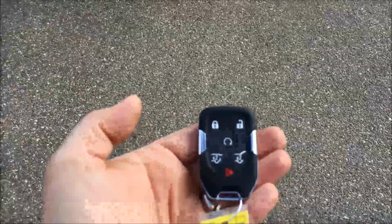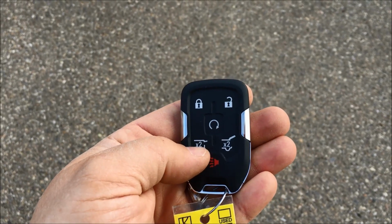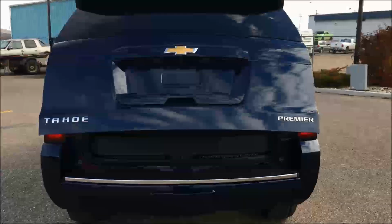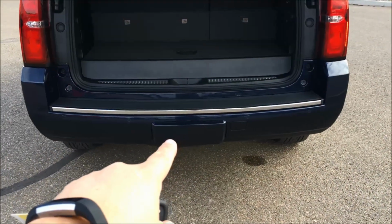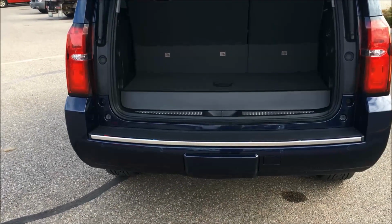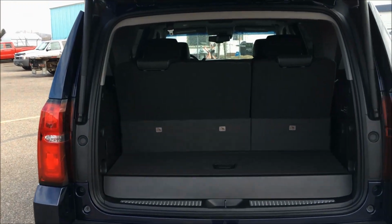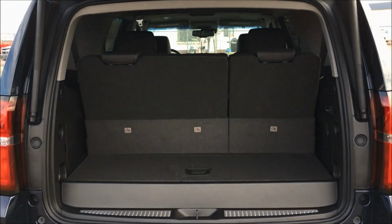So looking at your remote keyless entry again, if we want to open up just the glass, we double tap this. In this case, we want to open up the hatch, so let's double tap. This vehicle, you can see this cover right here, has the optional max trailering package. Whether you have the 5.3 or the 6.2, the max trailering for either engine is 8,600 pounds with that optional trailer max package.